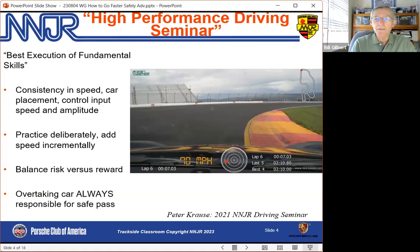So here's what he said. And notice his first thing under best execution is consistency. And he mentions speed. He mentions car placement, control input, speed, meaning how fast or how slowly do I turn the wheel or step on the gas, and so on.